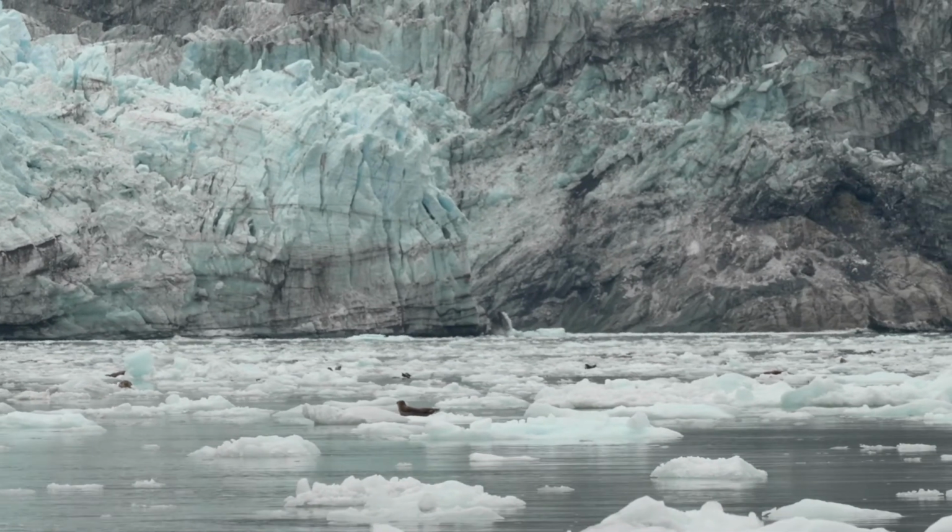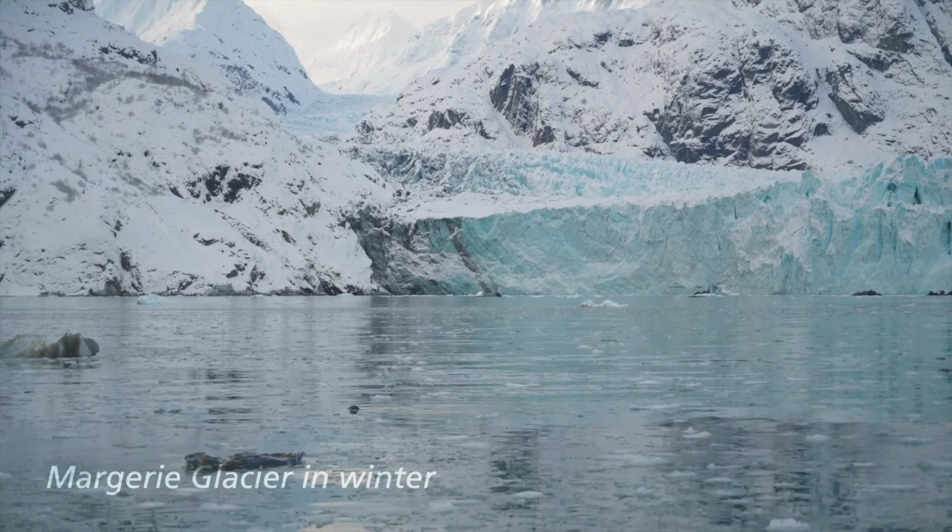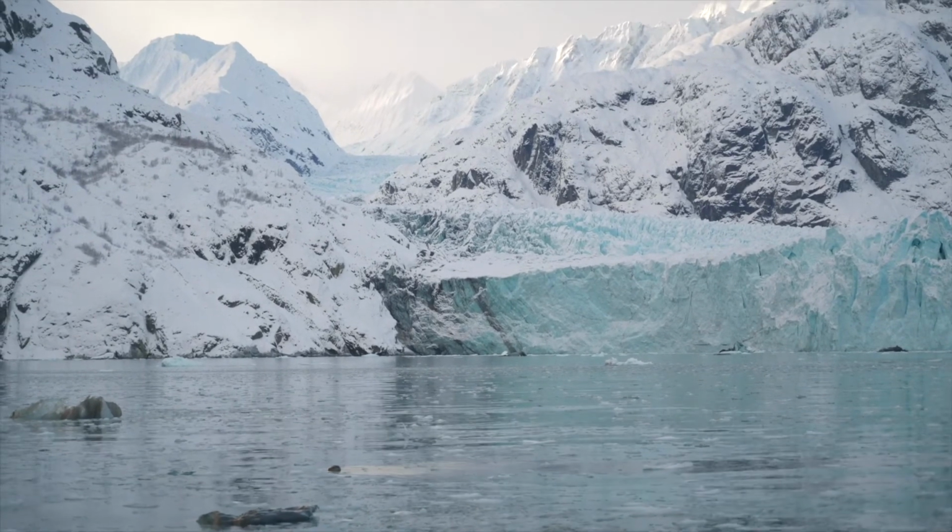As we navigate through the floating ice out of Tar Inlet, we'll be making our way back down the bay to Bartlett Cove. We'll be leaving Margerie and Grand Pacific Glacier, resting here in the upper reaches of the bay.